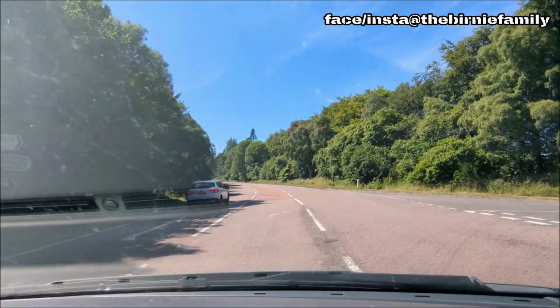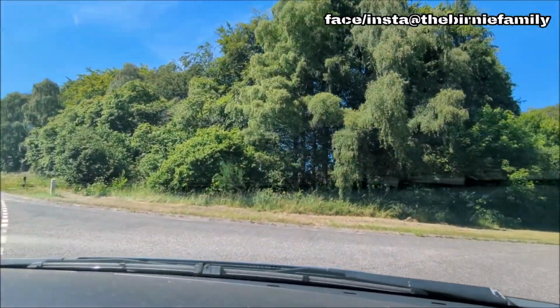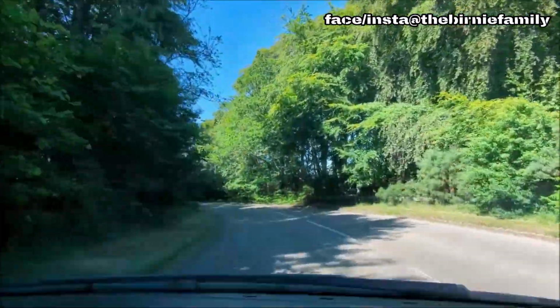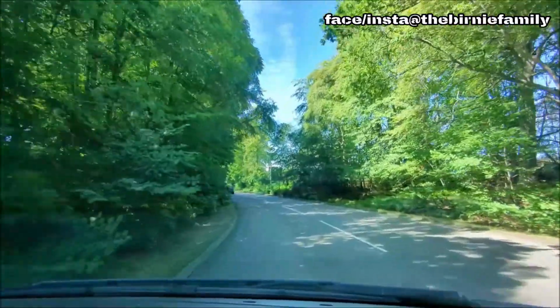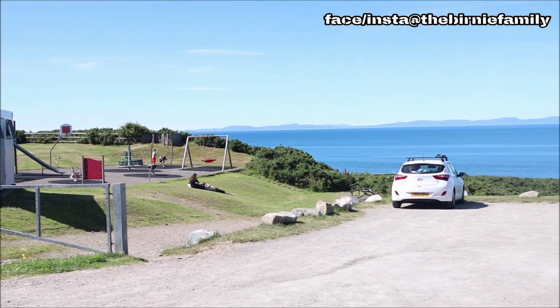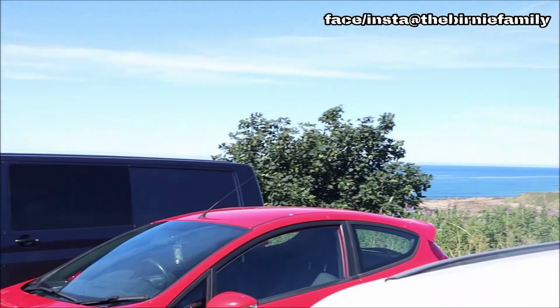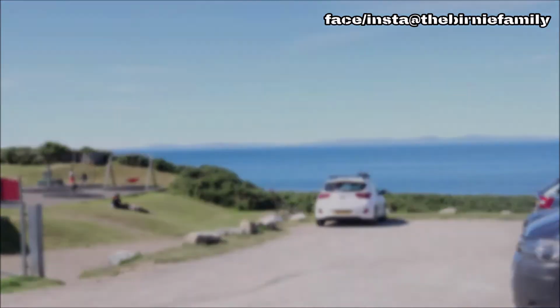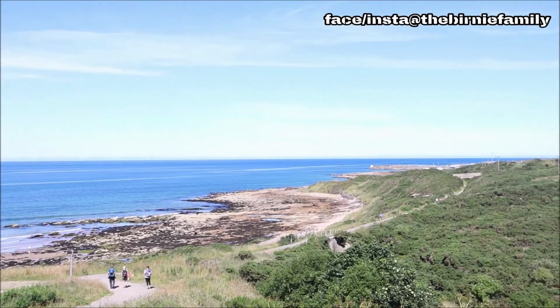Had you guys out this road a few times. Those of you that follow us, we've been out here a few times. We'll take a look at that today. Isn't that gorgeous? Isn't that just amazing today? You can see right across the other side of Scotland there, look. A wee bit of a breeze, but really nice.